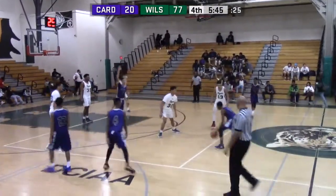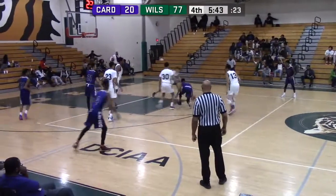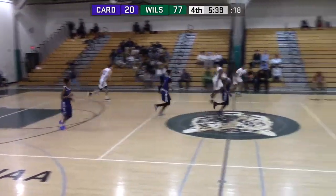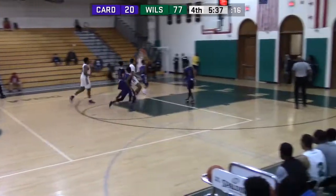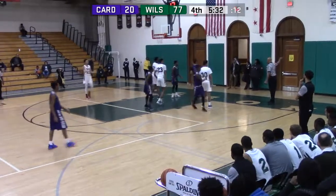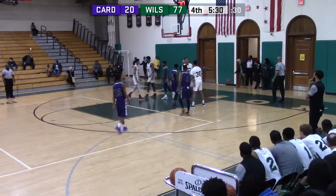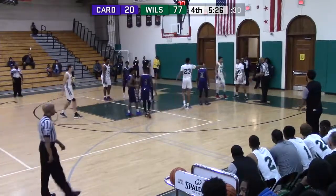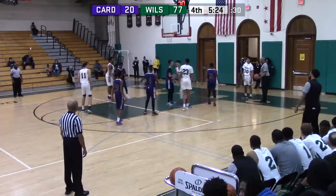77 points with over 5 minutes left, but the running clock is not gonna help their cause. Will Bauma, another steal, throws it up to Lindo. Lindo in the corner to Stevens. Stevens, man, he's been bricking today. Can't attribute it to a lack of focus or being concerned about midterms, but Dominguez cannot make a shot tonight.